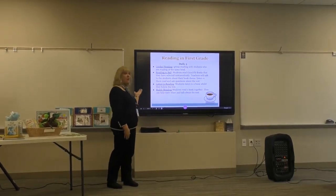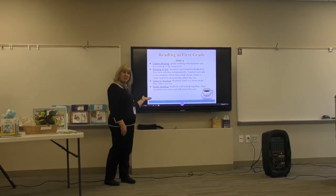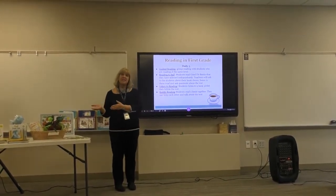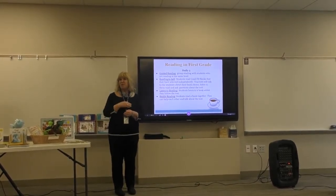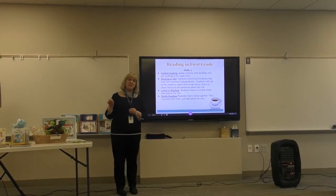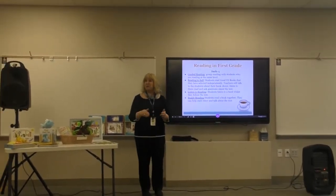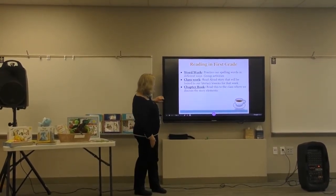And buddy reading. Often if you ask a student what kind of reading they like best, they will say buddy reading, because if they're reading with a partner, their friend can help them with the text if they come across a tricky word. You've given them strategies to try and decode the word, but if they can't, their friend can help them, and often they say that's why they like reading with a friend.